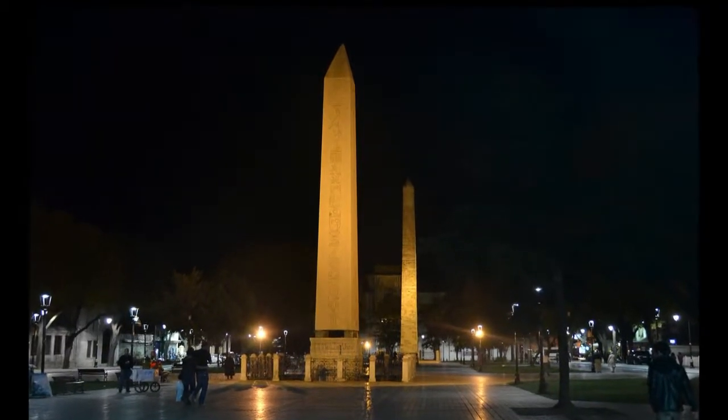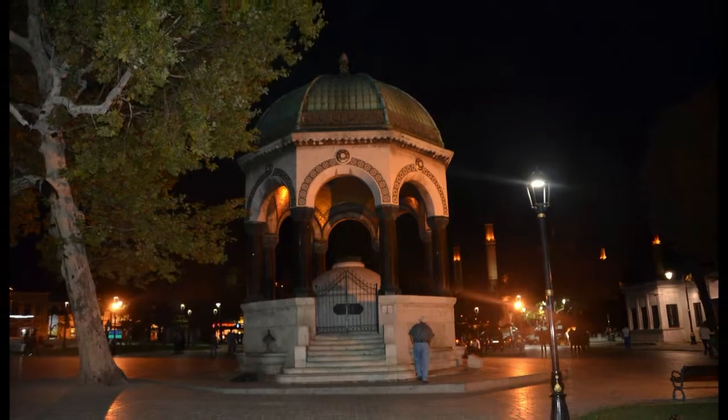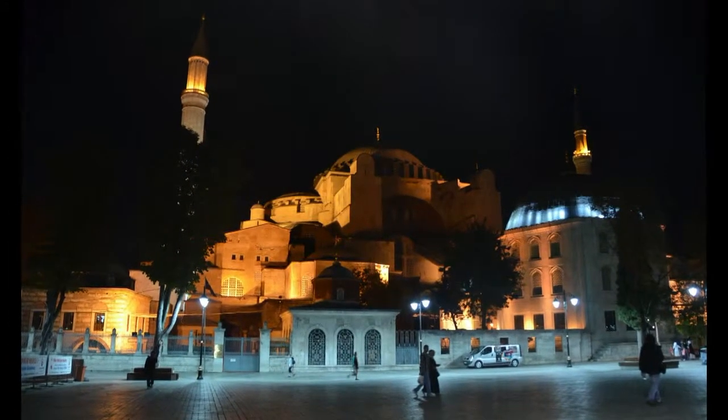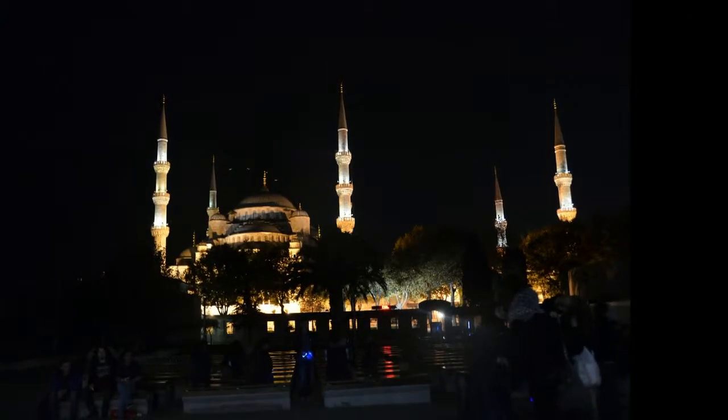The obelisks. The Neo-Byzantine German fountain. The Hagia Sophia. The Blue Mosque.